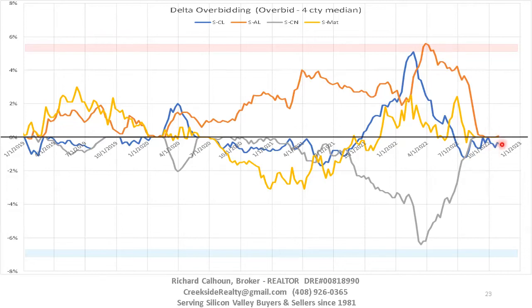In other words, what this does is it tries to find the areas that are doing the best. And you can see Alameda County in the dark orange right here just before going into the black line, and you can see it pop up just underneath my red dot, which says that's doing the best. Santa Clara County is doing the worst.